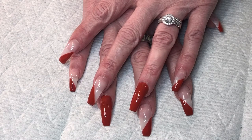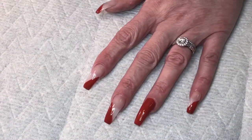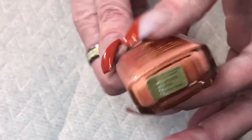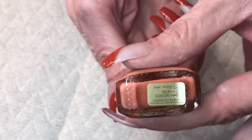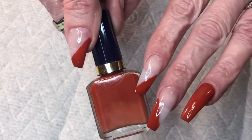So let me show you what I'm using in today's design. First off, you see I've got some of them done French with that sheer pink, and done with an angle French. And then, of course, my solid nails. That is this color right here, and it was an Avon one, and it's called Silk Cocoa. It is beautiful. I love it, and you see it on the nails here.